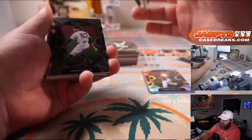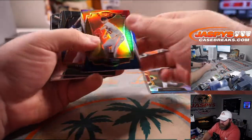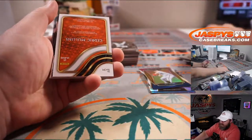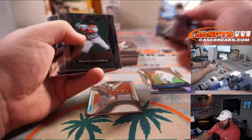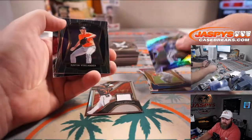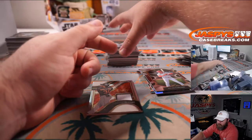And I don't know why it's flipped around. The base card, Brandon Belt. Will Crow for the Pirates, Elliott Boyce. And Cedric Mullins for the Orioles, Sean O'Leary. Corbin Burns for the Brewers, Bennett Page. Dylan Carlson for the Cardinals and Michael Niraman Rod.